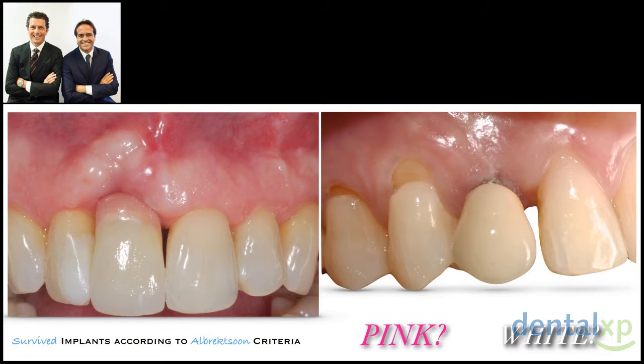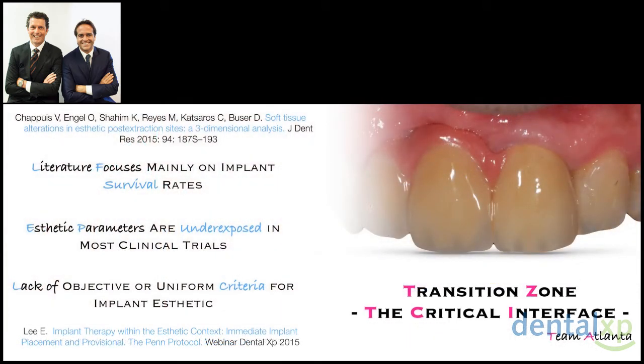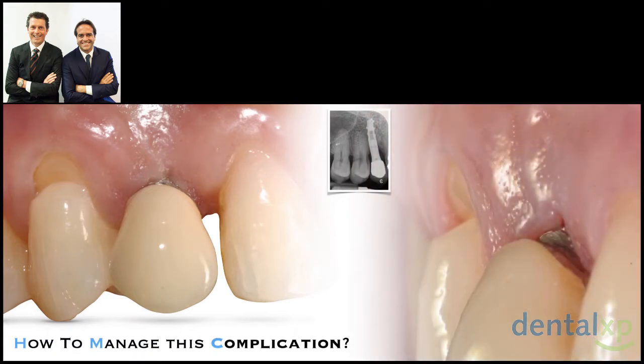But let's take a look, for example, at these two survivor implants according to the Albertson criteria. Do we have a perfect balance between the white and the pink here? We don't really believe so. You see that basically these are complications. Those are ugly teeth, and ugly is a disease for our patient. But we need to carefully read the literature, because most of the time it focuses only on implant survival rates, whereas the aesthetic parameters are underexposed in most clinical trials, and there is a lack of objective or uniform criteria for implant aesthetics. We should then know how to strategically sequence the therapies in our treatment plans to avoid this kind of complication, implant malpositions, abrasion and recessions, but also to manage them properly.